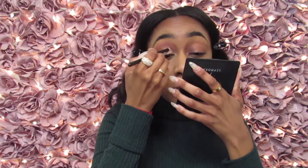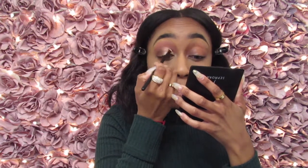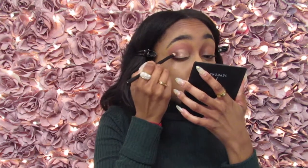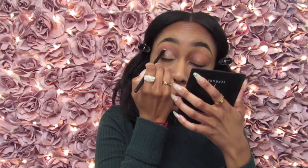I kind of did a non-cut crease with this shimmer. So I cut my crease using this tiny Morphe eyeshadow brush. And I just did it as if I were to cut the crease, except it's easier when you do it with a shimmer shadow versus when you cut your crease using a concealer. I'm proud of how this turned out.